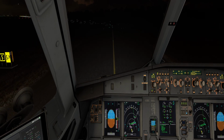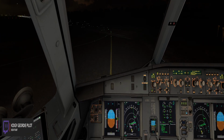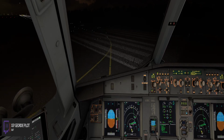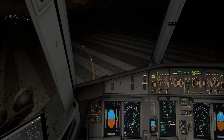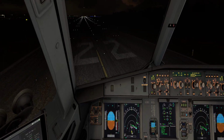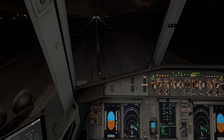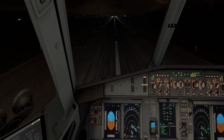Doesn't add much to the immersion. Okay, let's taxi into position and hold. Maybe I should lift the traffic off. But it is nice to see the planes around the airport and what have you. Just adds to the immersion, isn't it?